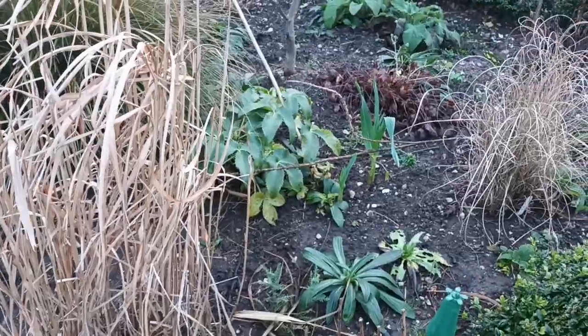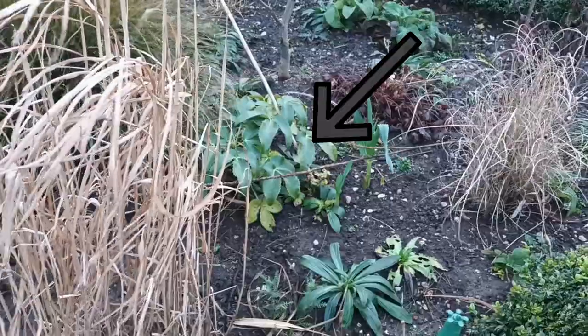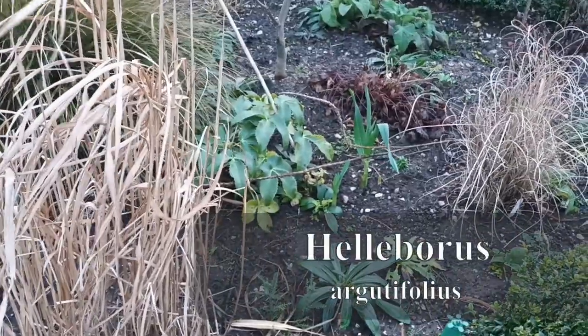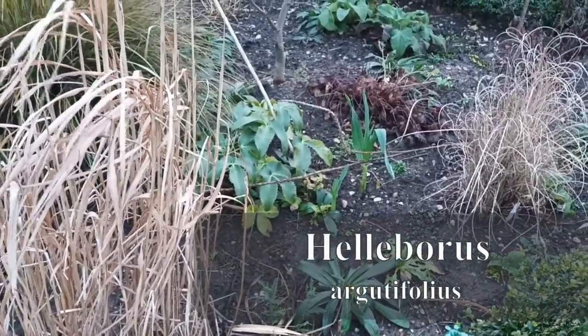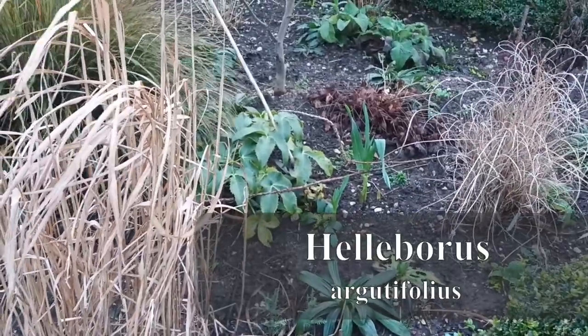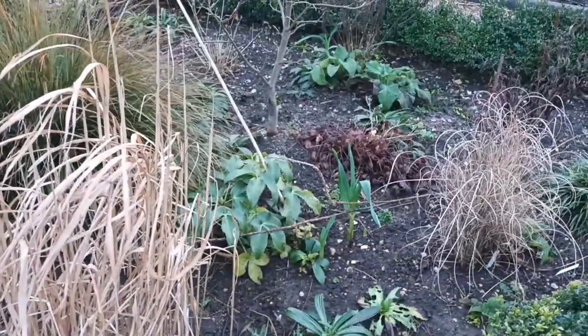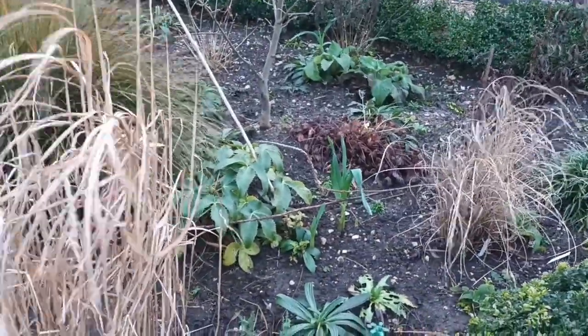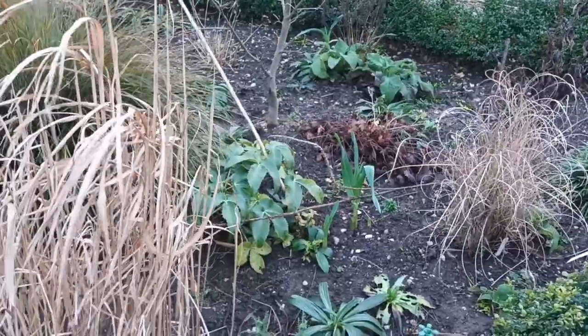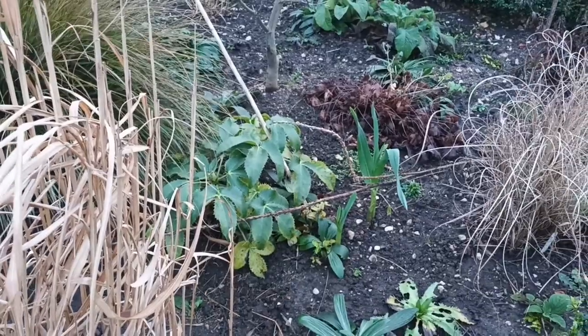So the plant in the background there, that's Helleborus argutifolius, the Corsican hellebore. They do really well in the UK. That came from a plant that was already in the garden when I moved here, and I allowed it to seed around. Now, I've only found 2 of those so far, and I was hoping for them to spread a bit more than they have, because I really do like these types of hellebore. I prefer these to the blousy, flowery looking ones.